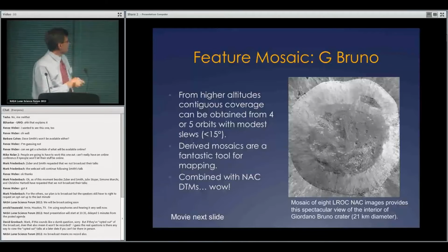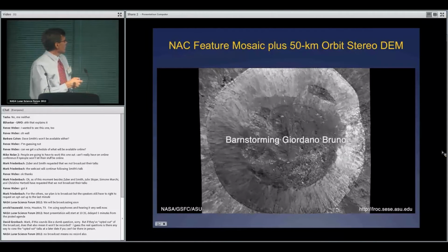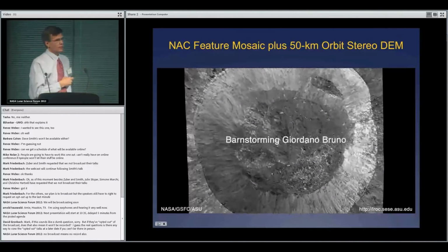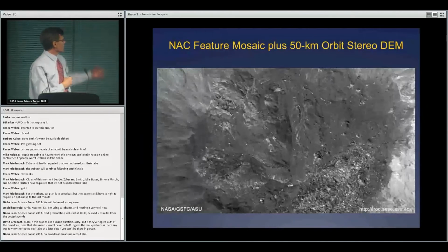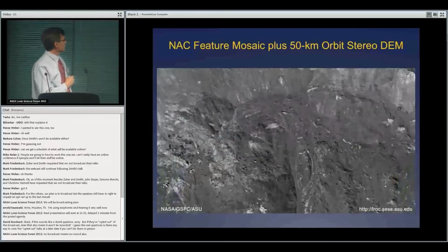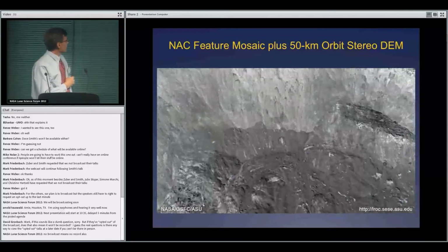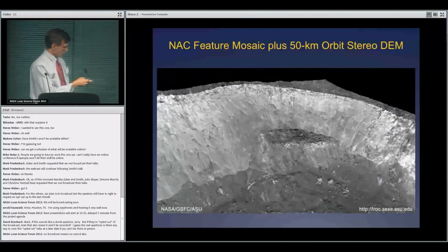Okay, again, I showed you the Giordano Bruno featured mosaic, which we can get from the higher altitudes. I'm going to skip to, now this is a movie that will play, because someone will magically do something. There we go. I didn't really do anything, but talented people who worked for me took a mosaic of digital elevation models that we made from stereo pairs. I don't know how many there were. There was maybe 6 or 8 stereo pairs, made a digital elevation model, and then draped this mosaic over it. Now we can fly around inside Giordano Bruno crater.